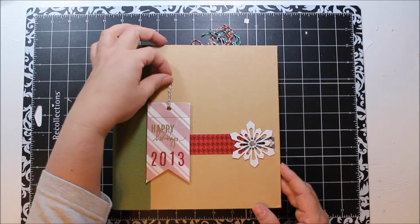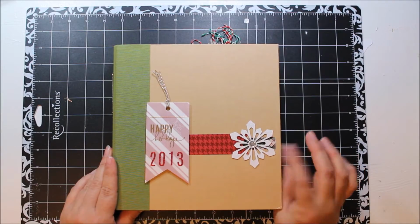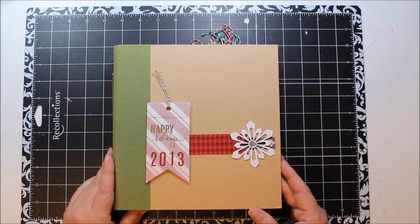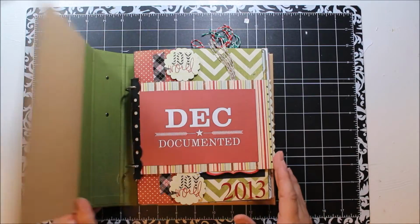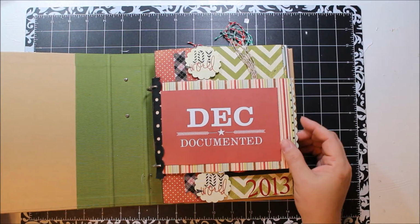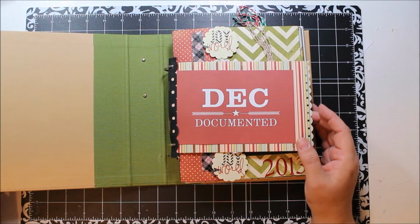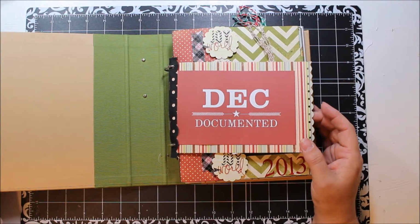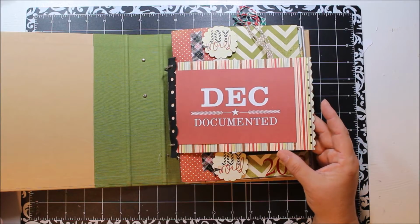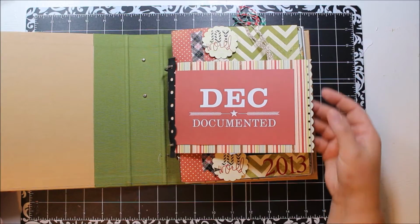I used some twine from my stash for the tag, and I also put a jewel in the middle of the snowflake. That was from my stash too. I used a snap album for my 2013 album, and it is one that does not necessarily have page protectors at very many spots within the month, and I have mixed feelings about that, but I'm glad I get to share it with you.